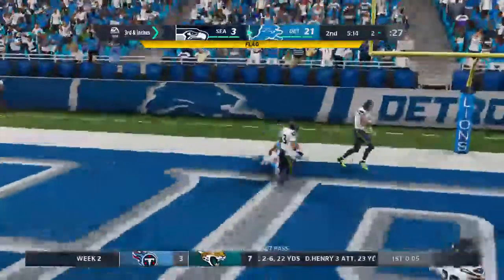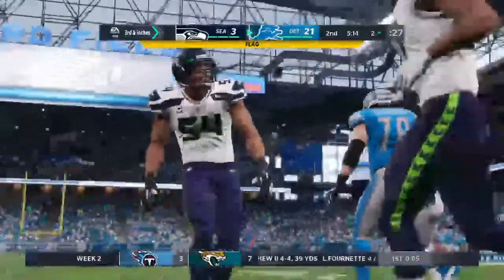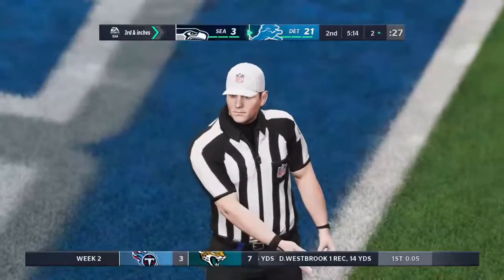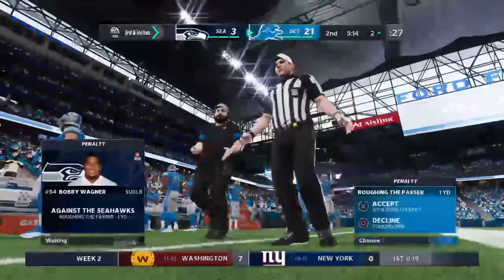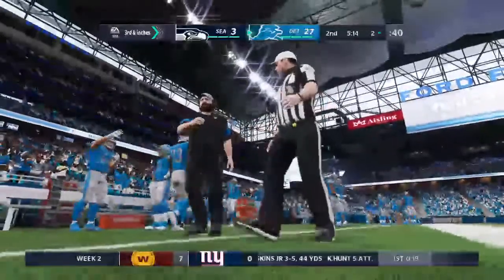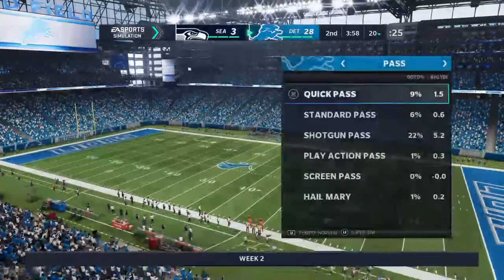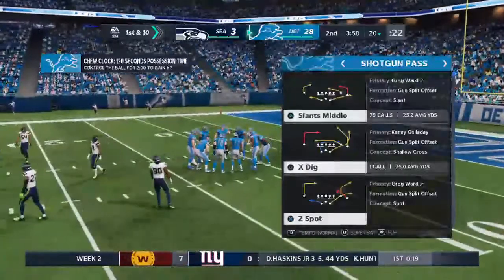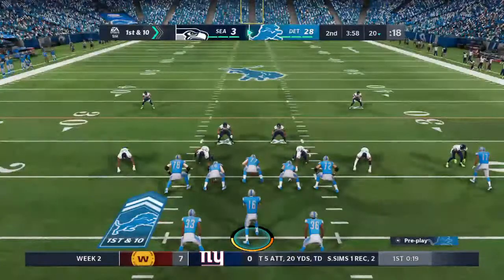And this is caught. For the moment, it's a touchdown, but multiple flags down, so let's sort this out. Pushing foul, roughing the passer, defense. And yes, they want the points, so they will decline the penalty, no question. So now this offense will take over, and they will have the football at their own 20-yard line.